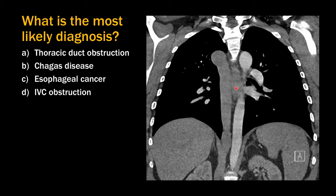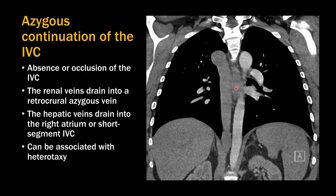So IVC obstruction or interruption or absence is the correct answer here. The diagnosis here is azygous continuation of the IVC. So this is an absence or occlusion of the IVC with the renal veins draining into a dilated retrocrural azygous vein. The hepatic veins drain either directly into the right atrium or a short segment of a remnant of the IVC. And this can be associated with heterotaxy, although most cases are usually just isolated.